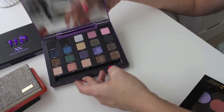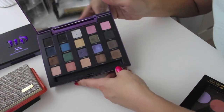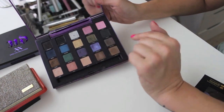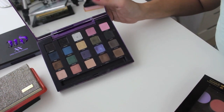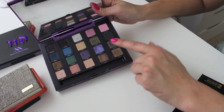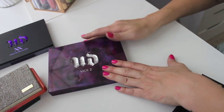And my beloved Vice 2. You can't get this anymore, but oh my god, do I love this palette. Betrayal, Voodoo, I mean, Ambush. Like, I swatched this the other day on Snapchat, and it just doesn't even make sense how good this palette is. Urban Decay needs to bring this back. Oh, this thing is so well loved.